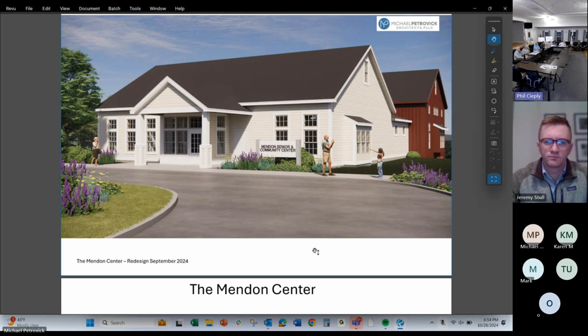As an architect, it's always very challenging to take what is a smaller scale type of architecture and paint it onto a much larger building. And so how do we get these larger buildings to function well in their plan, but also have an aesthetic that is suitable to the community?